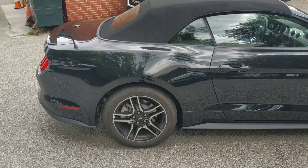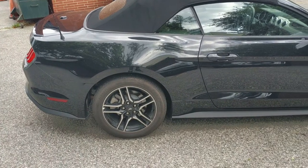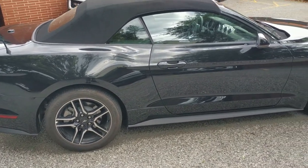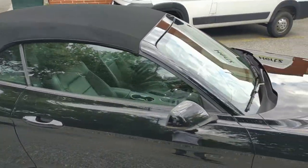These two-tone rims that Mustangs have, I do like it. They contrast well with the paint of the car, no matter what color you have. And this is the black that we have right here. Soft top convertible.